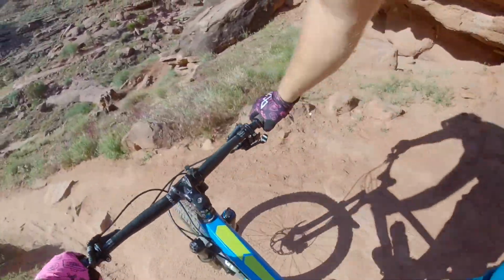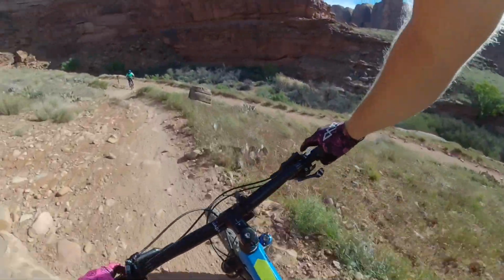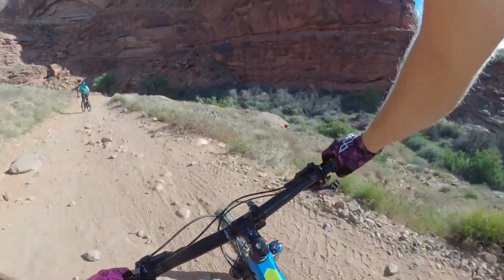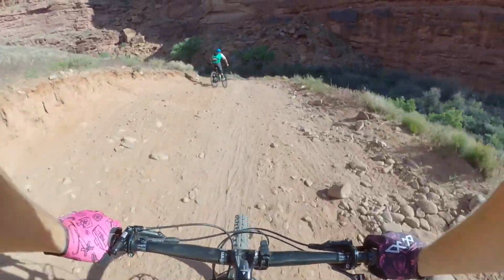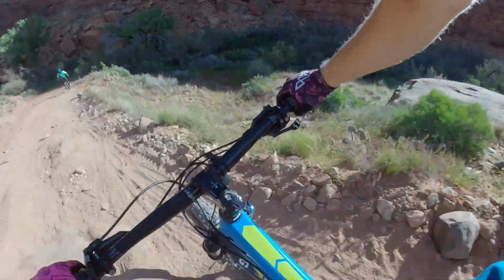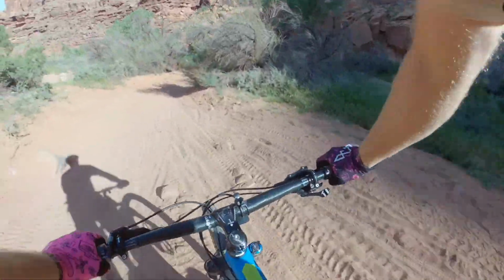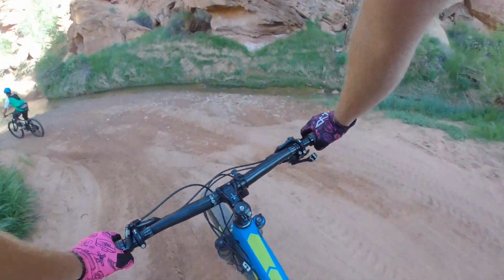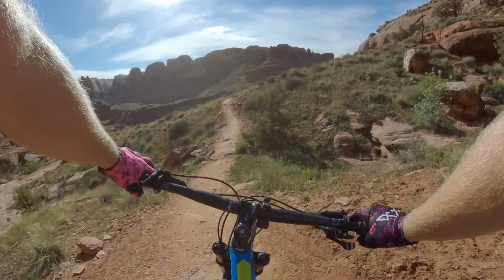Always fun riding a trail you've never done for the first time, especially when it's a trail like Captain Ahab. So if I remember correctly from the other videos I've watched, we have a quick little descent out into a freaking impossible climb. Creek crossing. We are officially on the High Mesa climb.